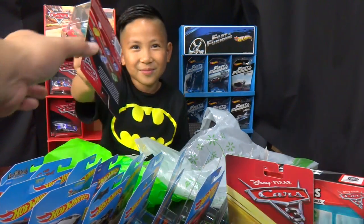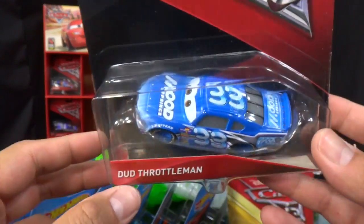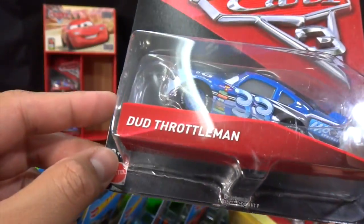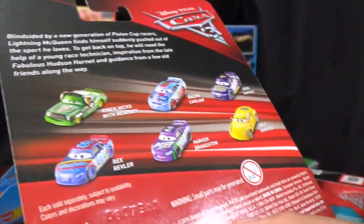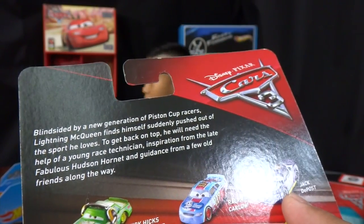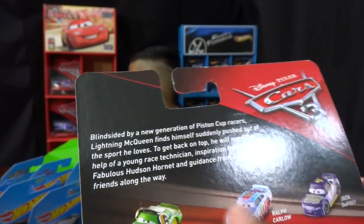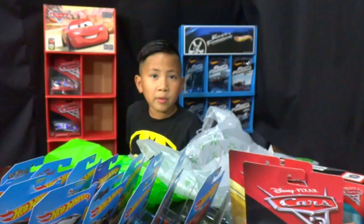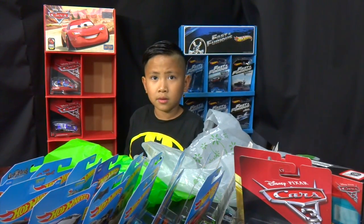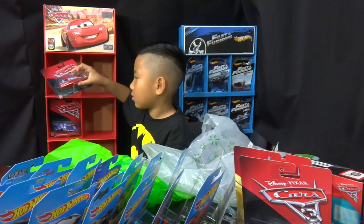There's two more left. And here is Dud Throttleman, number 33, sporting the Mood Springs racing stickers on there. So very cool. I don't believe we have these. Jack D. Post. Wait, who's that? And Ralph Carlo. But I haven't seen those. I don't have Todd the pizza guy yet. We haven't even found them before. But this is all we found. What else do we got?